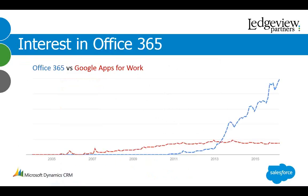Thanks, Christina, and good morning, everyone. Office 365 is quickly becoming the most used cloud app at work. In our last Office 365 webinar, we compared Office 365 to Google Apps for Work. Here is just a quick graph created using Google Trends that shows the interest in both of these products. Google Apps for Work is in the red and Office 365 in blue. You can see the large spike in interest in Office 365 services from 2013 to today, whereas Google's interest has stayed stagnant.